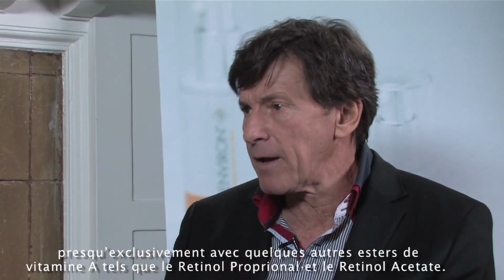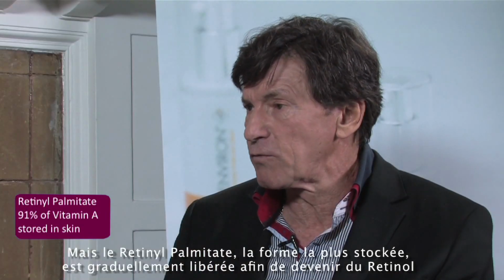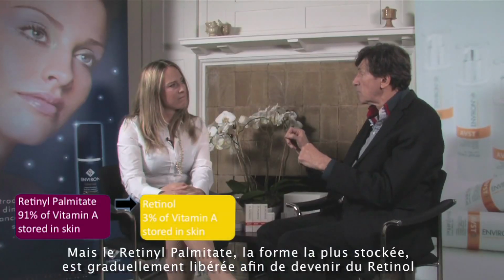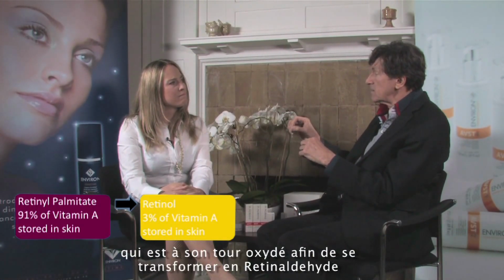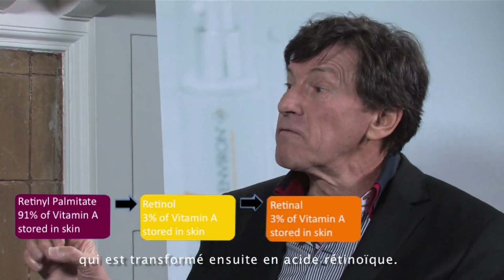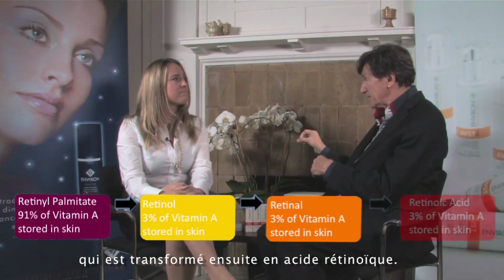palmitate. And this is the natural physiology, that you store vitamin A inside skin cells as retinol palmitate, almost exclusively retinol palmitate, but there are some other esters of vitamin A, such as retinol propionate, retinol acetate, and so on, but retinol palmitate is most of the storage form of vitamin A. And that gradually can be released to become retinol. And the retinol is then further oxidized to become retinaldehyde, which is then further changed to become retinoic acid.